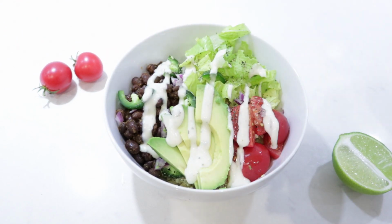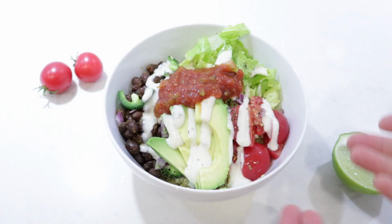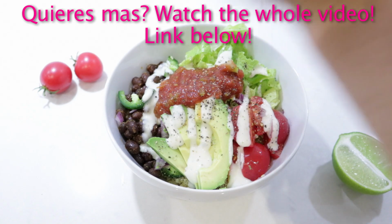Right now I'm in love with the Whole Foods 365 ranch. It's so yummy. The light one. Otherwise, a really great salad dressing substitution is salsa. This bowl, I'm not kidding you, it's bonkers. It's so good. You have to try to make this and let me know how it goes.